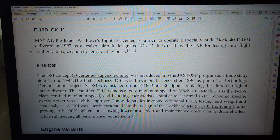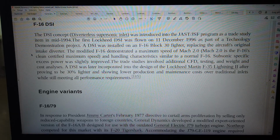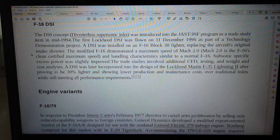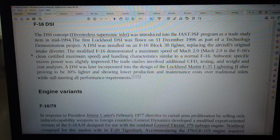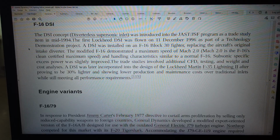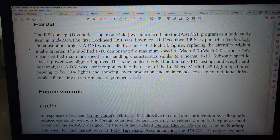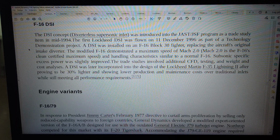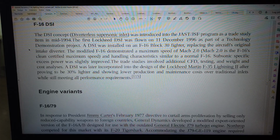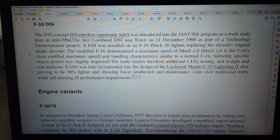F-16 DSI. The DSI concept, diverterless supersonic inlet, was introduced into the JAST/JSF program as a trade study item in mid-1994. The first Lockheed DSI was flown on the 11th of December, 1996 as part of a technology demonstration project. A DSI was installed on an F-16 Block 30 fighter, replacing the aircraft's original intake diverter. The modified F-16 demonstrated a maximum speed of Mach 2.0, the F-16's clean-certified maximum speed, and handling characteristics similar to a normal F-16.